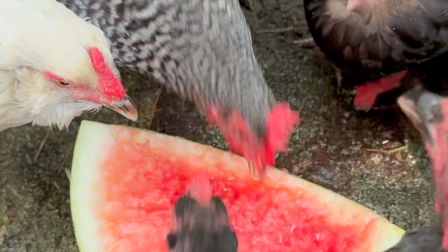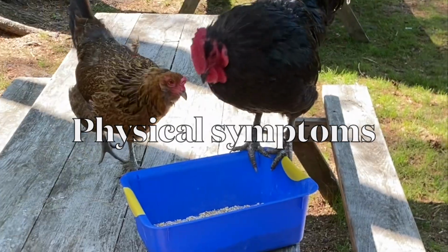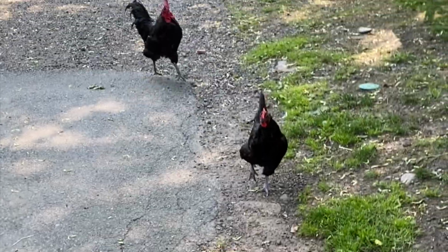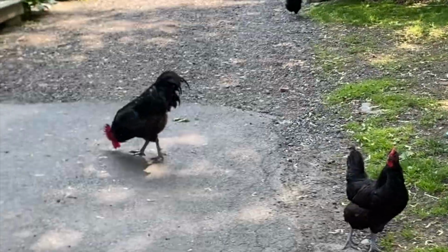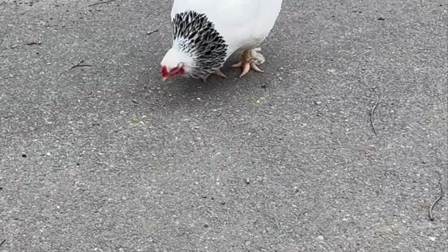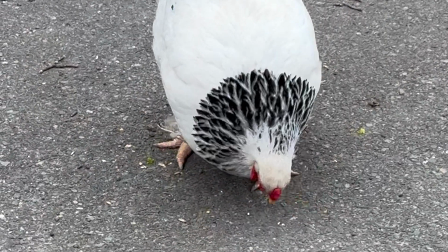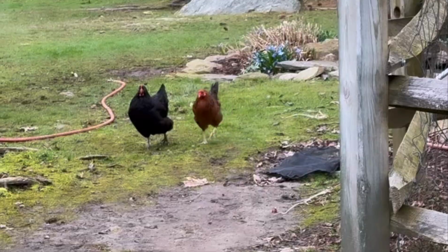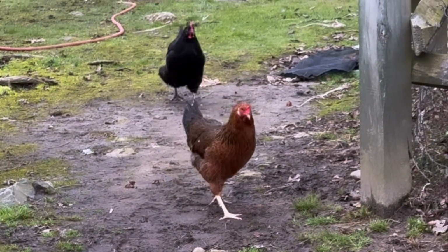Now, let's talk about physical signs. If you're seeing runny eyes, nasal discharge, or your chicken is literally coughing or sneezing, it could indicate a respiratory issue. Respiratory illnesses are pretty common in chickens, believe it or not, especially when they're exposed to wet, cold, or drafty conditions.